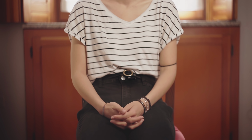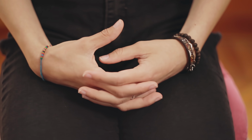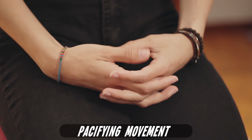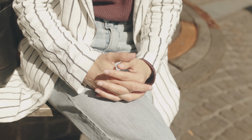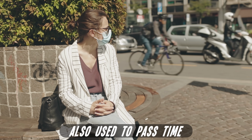Thumbs touching. When the hands are together and the person is playing around with their thumbs, whether it's using one to massage the other or by having them twirl around each other in circles. This is a pacifying behavior that is often used when people are feeling a bit anxious or stressed out. It is also used as a way to pass time while waiting for something.